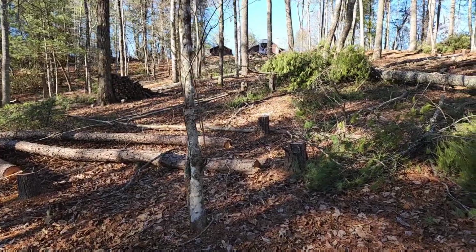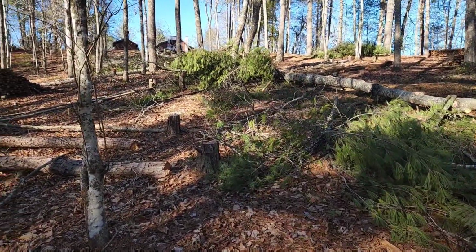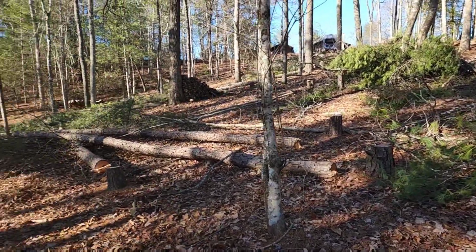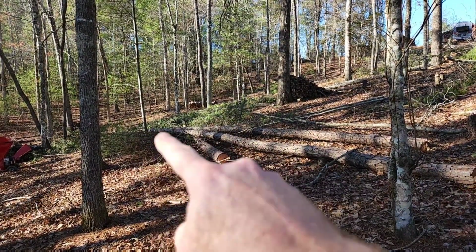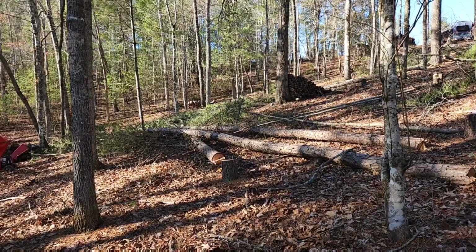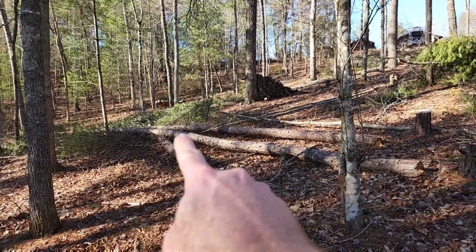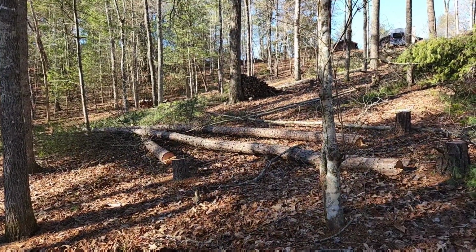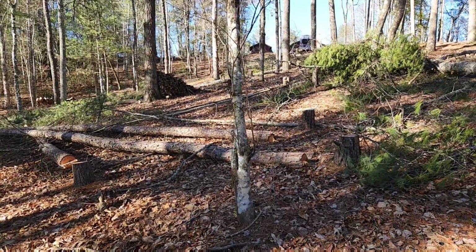All right guys, here we go. This is the area I'm talking about down here. Future pavilion's going to go like right in here, and you can see, that's just a big clump of branches there. Then over here, quite a few trees down, and then branches just kind of all over the place. I did limb them, but I didn't move them at all. I'm going to have to come down and actually buck these trees up here so I can move them to really kind of clean this area up.